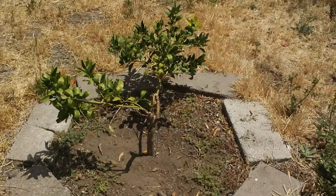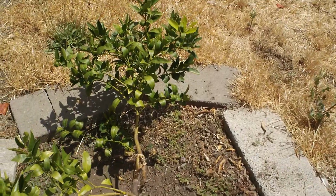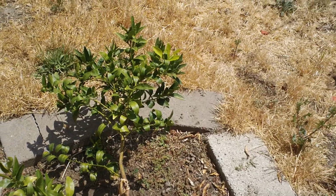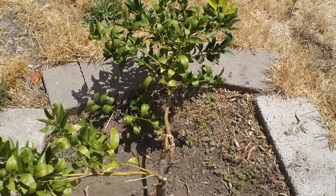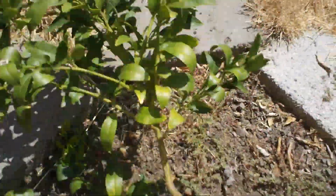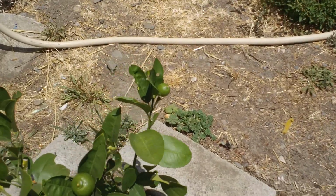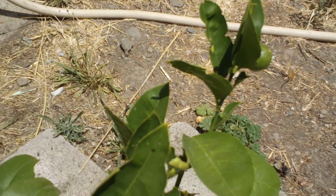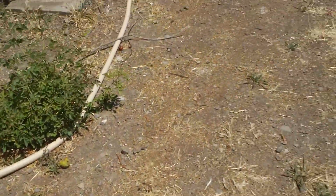We got the Kyushu mandarin, and that really got hit hard back in the frost in December when it went down to 19 degrees. But she's coming back. You can see some little mandarins on there, and they're tasty as can be. We got our lemon tree, Meyer lemon, and I'll be putting up a vid about making a lemon meringue pie.